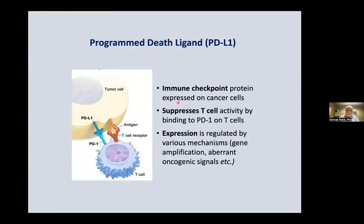I'm sure you all know about this. It's an immune checkpoint protein. It's expressed on many cancer cells. It suppresses T cell activity by binding to PD-1 on T cells. And the expression of PDL1 is regulated in a variety of ways, some of which are mentioned here.